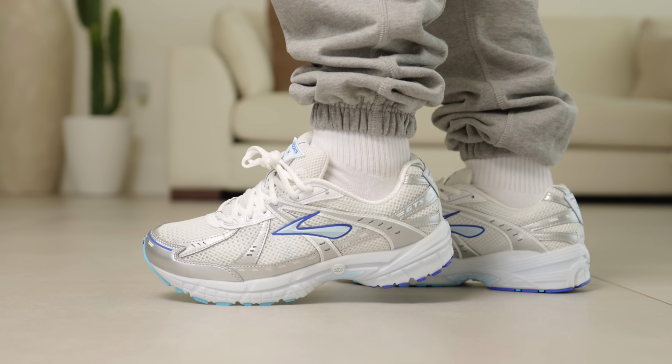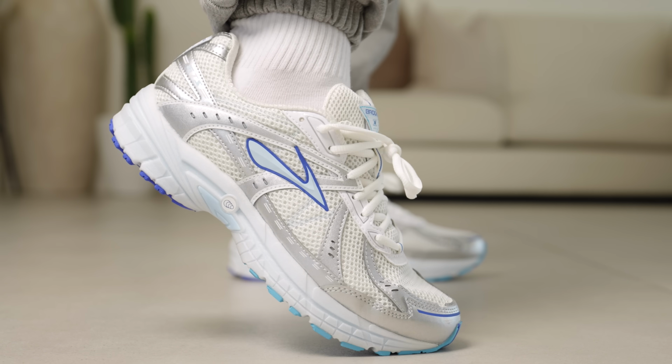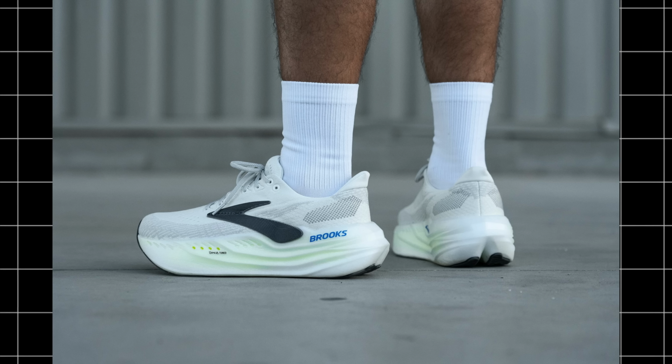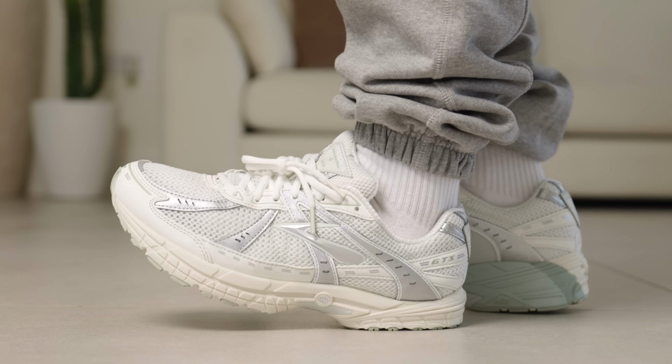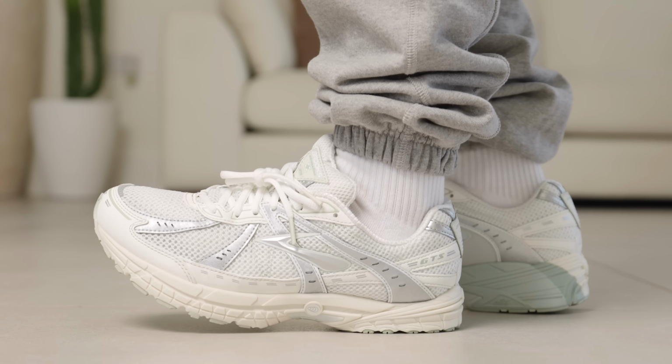Now, I have spoken about these a couple of times in different videos in the past, but what separates these from any other retro runner on the market pretty much is the fact that these are the most comfortable, hands down. And the way that Brooks achieved this insane level of comfort is pretty simple. They just swapped out the midsole for a new cushioning technology. Unlike all of the other retro runners, which are still using stuff from the early 2000s, they shoved their most comfortable foam that they use in the Brooks Glycerin Max sneakers into this. Visually, it looks identical, but when you put these things on, you feel that soft, squishy foam. You just don't want to take these things off.